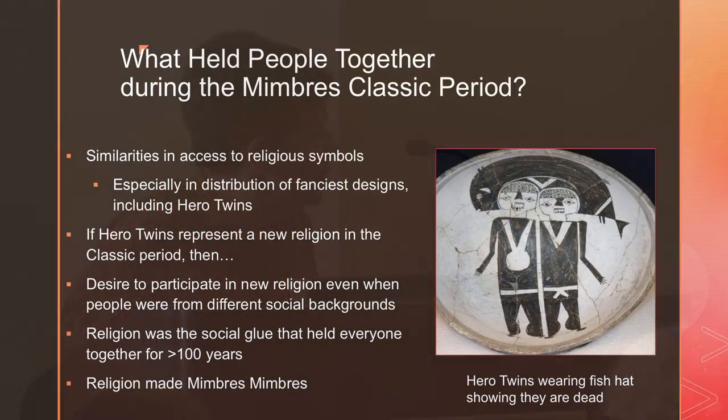So if people desired to interact, to participate in this new religion, even if they had different social settings in their lives, different social backgrounds, maybe that was what held them together, and I think indeed it was. It held them together for slightly more than 100 years, and then things didn't work out, at least in the Mimbres. Things worked out long term in the Pueblo and Southwest, but not in the Mimbres. So I think it's religion that holds them together, but it's pretty fragile.